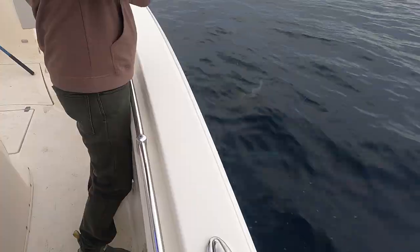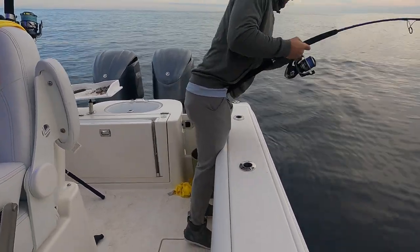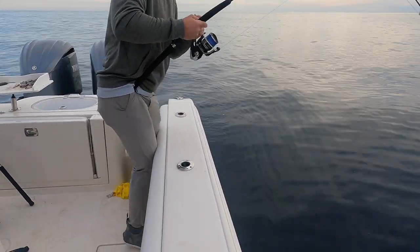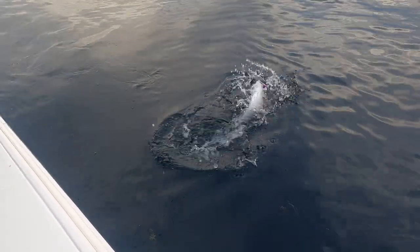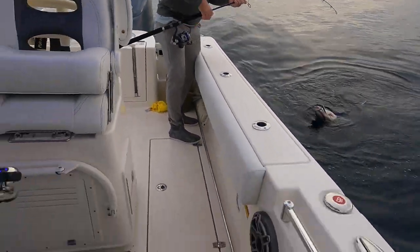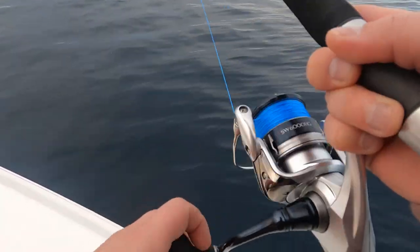Two sharks. Oh, I got color. Oh yeah. Oh, that's a good one. That is a nice one. I'm gonna picture it, bro. Got Amberjack. 40 pounds. We got some big cobia and some big amberjacks right around the boat.